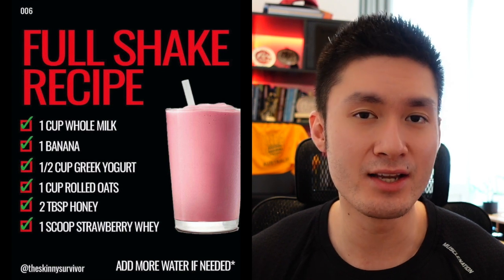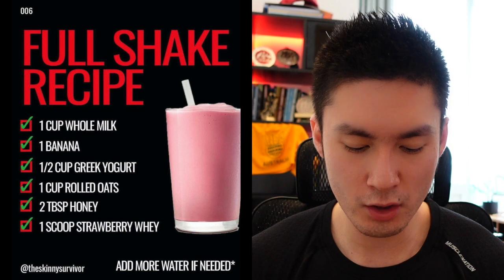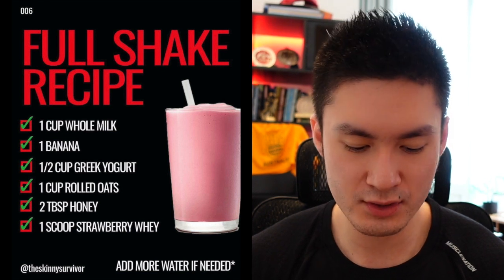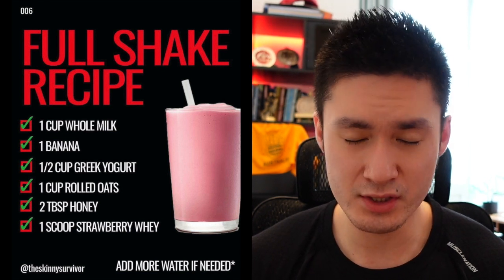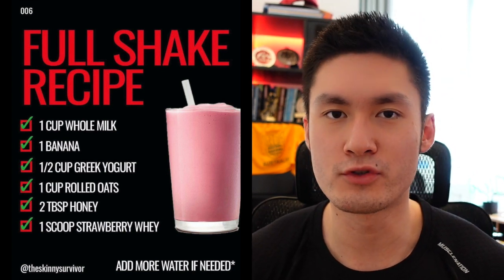And all you're gonna need is a blender and these ingredients and you're gonna be able to create the shake. So you're gonna need half a cup of Greek yogurt, 1 cup of rolled oats, 2 tablespoons of honey, which is gonna boost the calories a lot and give it flavor, and 1 scoop of strawberry whey.